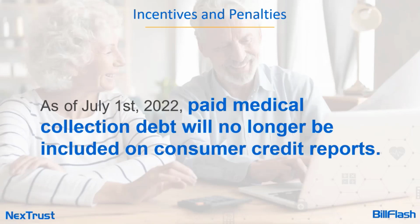BillFlash offers 3 levels of collections communication styles, so you can choose what's right for your practice, how you want to communicate with your patients. You can set it to low, which is we send reminders that the debt is unpaid. You can set it to medium, which will advise the possibility of the debt being reported if the remainder is left unpaid. Or you can set it to high, which communicates that the debt will be reported and we will report the debt to credit bureaus.